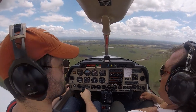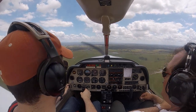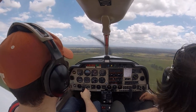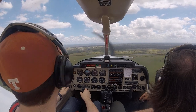Okay, we're mid base. We should be about 900 or 850. So let's level off now, 2000 RPM, for a moment. Level altitude, and we just hold our height until we get the right angle. But sooner or later we're going to intercept it. Yep, about there? Not yet. No. Now let's turn on the final.